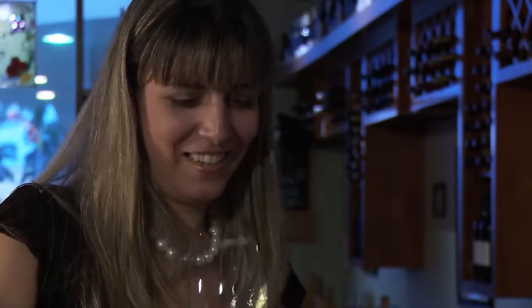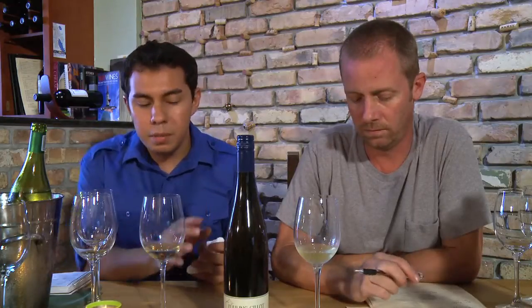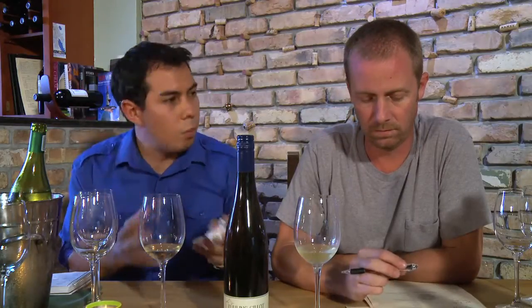What I want to point out is that this is the 07 vintage. Now, the 07 was a great year. It was a little drier in the harvest season, so they let the grapes last a little longer on the vine. So it got better acidity and higher levels of sugar. So this wine in particular is a better balanced wine, I would say.